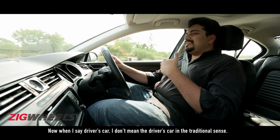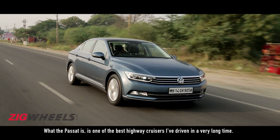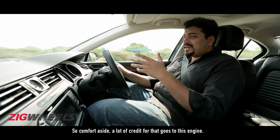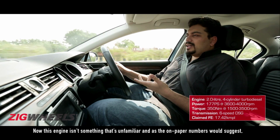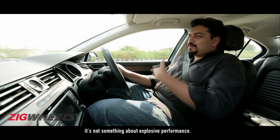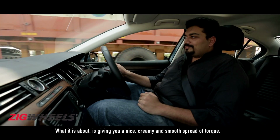Now when I say driver's car, I don't mean a driver's car in the traditional sense. The Passat is one of the best highway cruisers I've driven in a very long time. So comfort aside, a lot of credit for that goes to this engine. Now this engine isn't something that's unfamiliar, and as the on-paper numbers would suggest, it's not about explosive performance. What it is about is giving you a nice, creamy and smooth spread of torque.